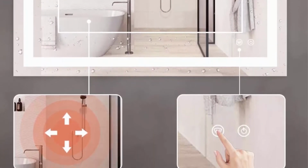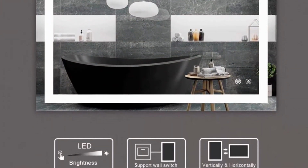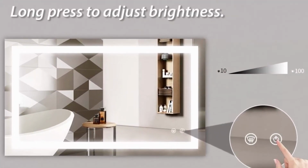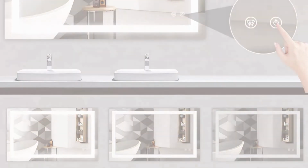Anti-fog. The anti-fog function starts immediately when you turn on the anti-fog button. It needs 5-10 minutes to clear this LED bathroom mirror completely, safe and energy saving. So turn on this function in advance before you use it. It may need more time in winter.